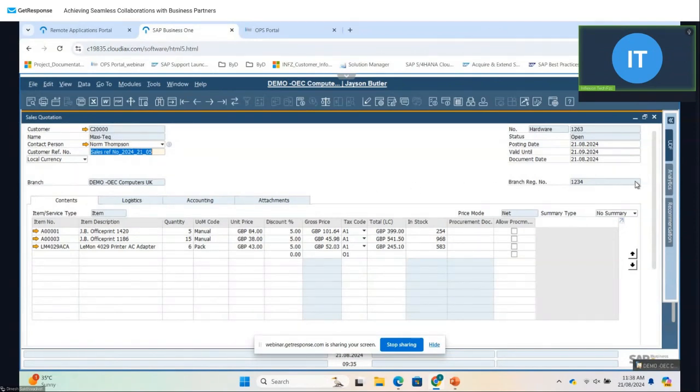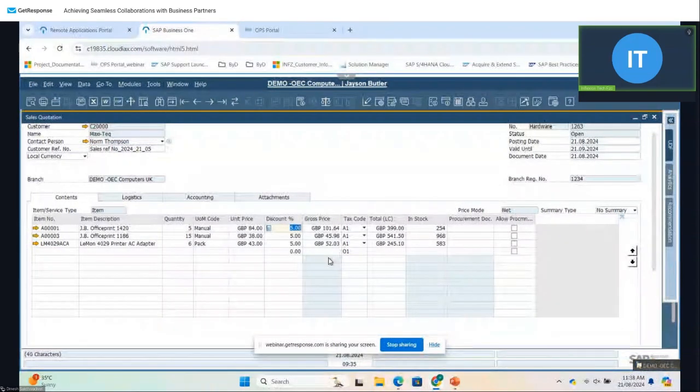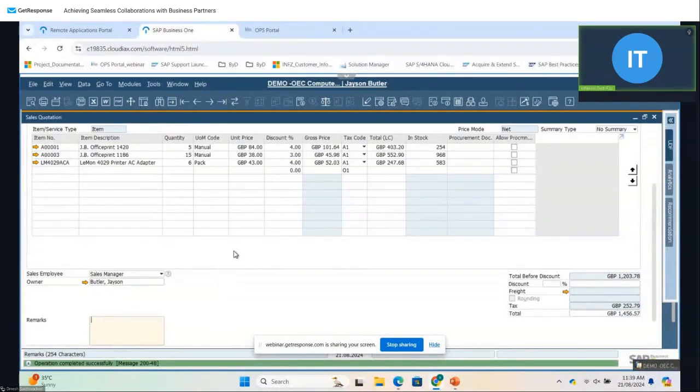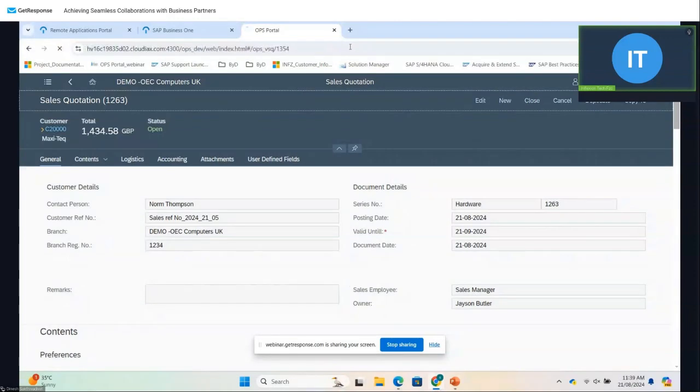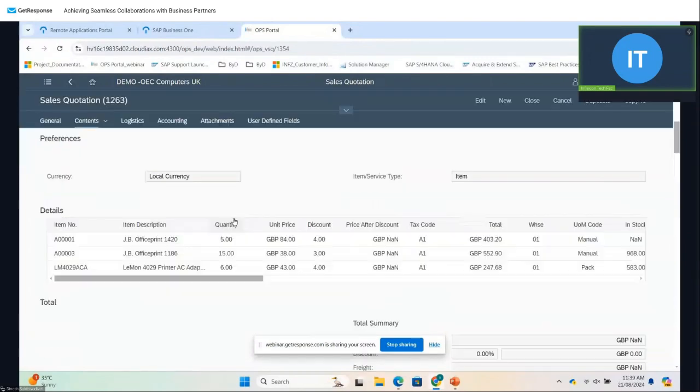This shows the integration of the system is seamless, and with this I can view the information that the customer is asking for a 5% discount, which I can negotiate. I cannot offer 5%, so I can edit it here. Let me update the transaction. In the meantime, the customer can view the document update. Once the OEC Computer salesperson has updated the transaction, the customer can view the updates here. On the same transaction, you see that the discount has now been updated.